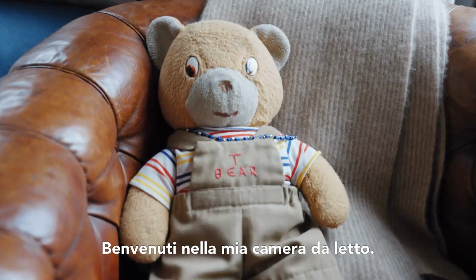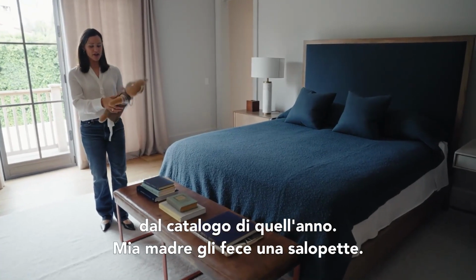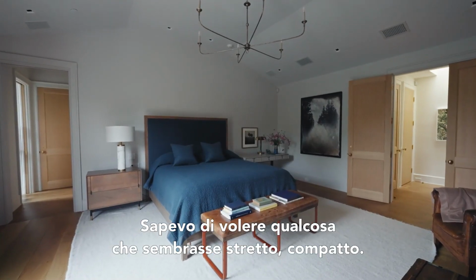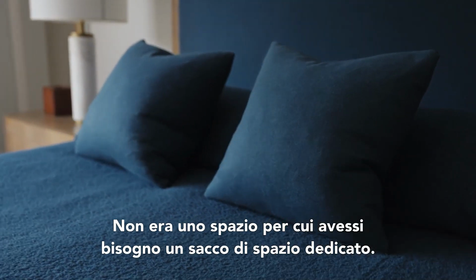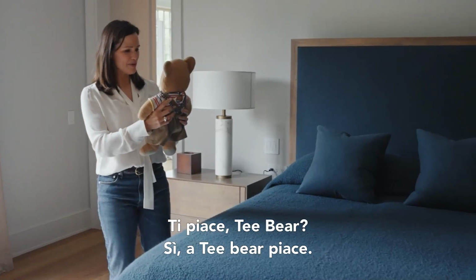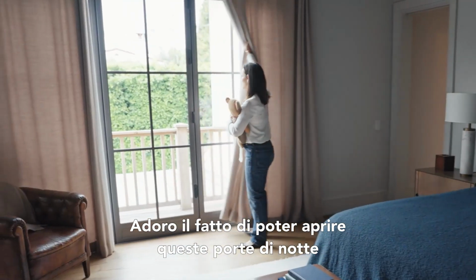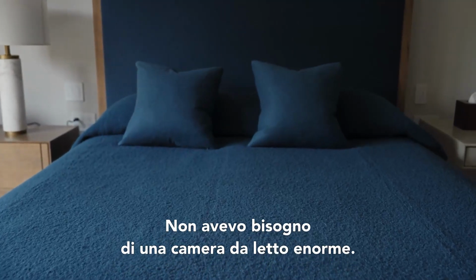Welcome to my bedroom. This is T-Bear. My dad gave him to me when I was 3 from the Sears catalog. My mom made him some overalls. I knew I just wanted something that felt tight, compact. It was not a space that I needed a ton of room devoted to. Do you like it, T-Bear? Yeah, T-Bear likes it. I love that I can open these doors at night and wake up to birds. So I didn't need a huge bedroom.